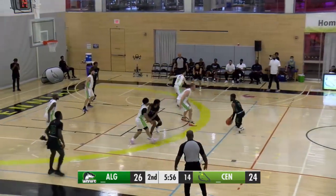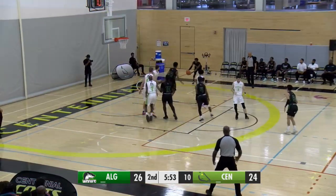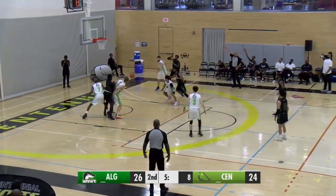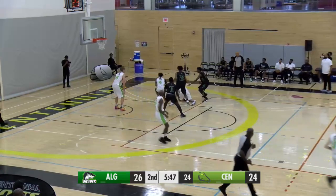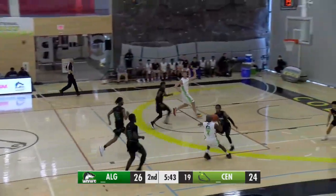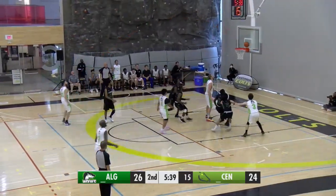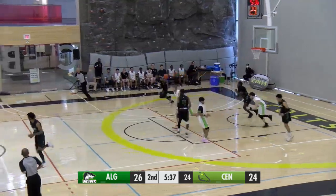Shallow at the top of the key. He has a mismatch. That's a big man on him. For three, and Crawford misfires just a bit short there. Kanta's back in the ballgame. He's not afraid to let it fly. But letting it fly is Kantor. He misses there.